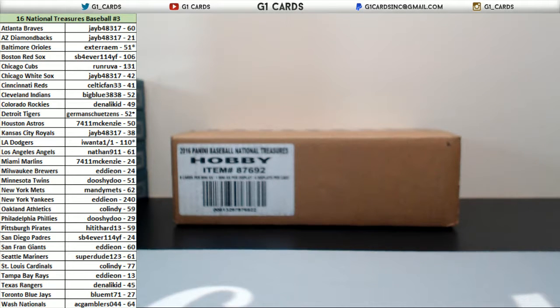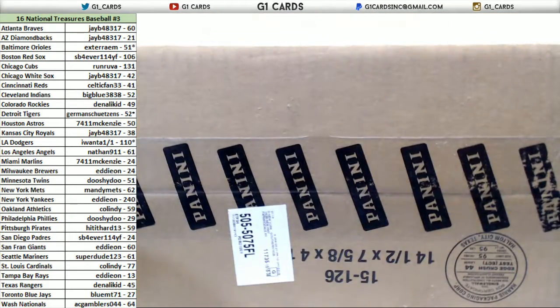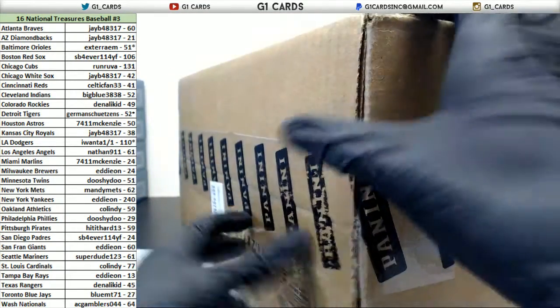Auction, your team number 3. Yeah. Good luck. Kind of a chair over there. Sealed up.